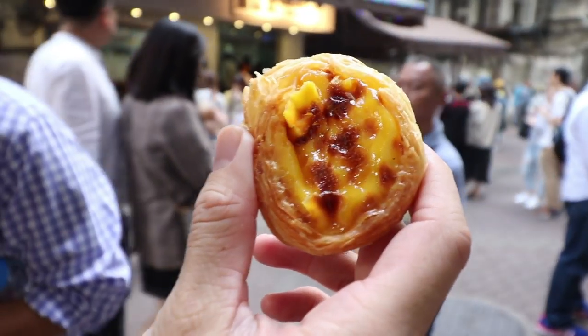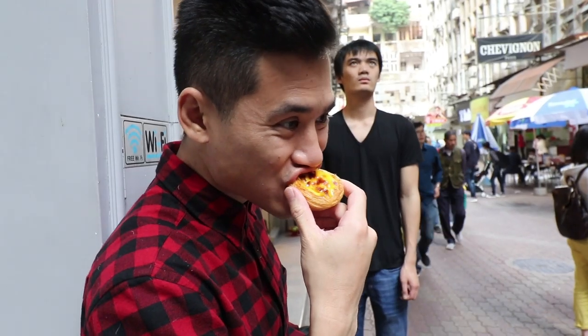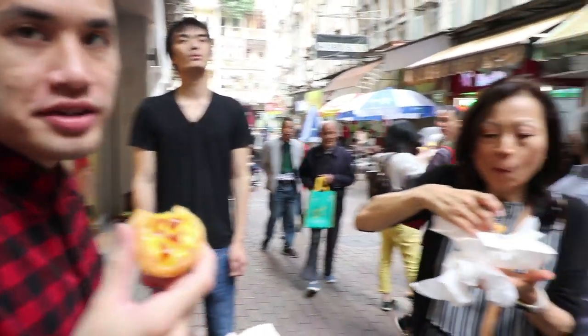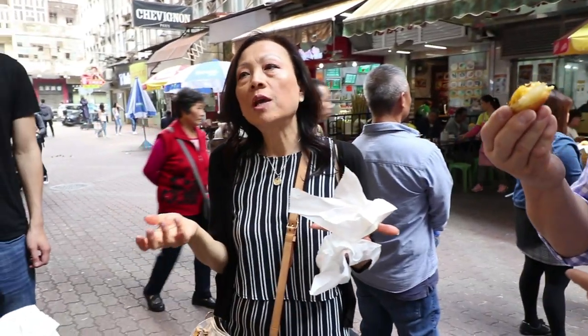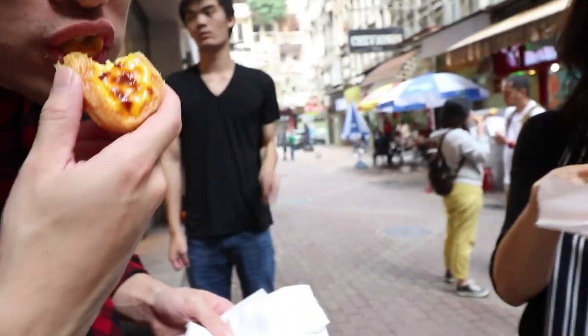Made it to, what's this place? Margaret's for their Portuguese egg tart. Apparently she is the ex-wife of Lord Stow, whose egg tarts we will also be going to try as well. But it's the pickup line that's long, not the wait line. It's really flaky, it's like a croissant. How is it different than a normal dan tat? It's like a croissant, because when I think of dan tat, it's flaky. And the custard in the middle is very good.